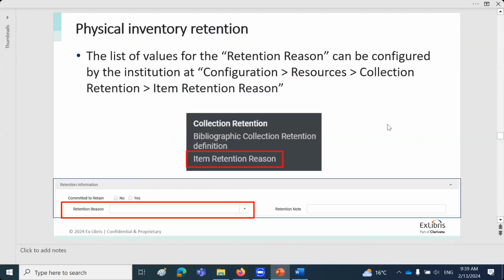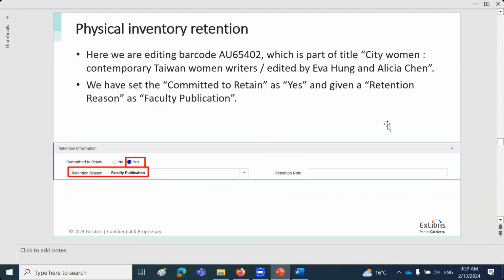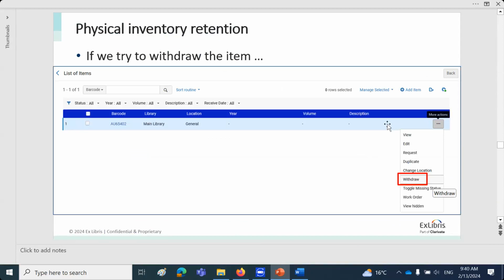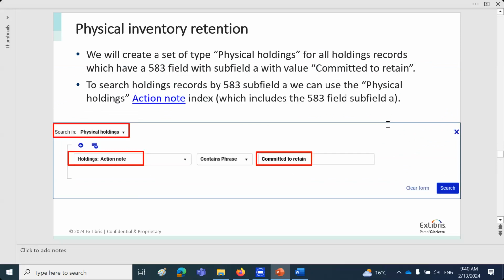Let's go back to the PowerPoint here. So like we saw, we can list the different values here in the retention reason table for the physical items. That's the item retention reason table. We can change inside a physical item in the physical item editor in the committed to retain section like we did. Then if we try to withdraw like we saw, we get a message. We saw also that we can run a job to make the changes.